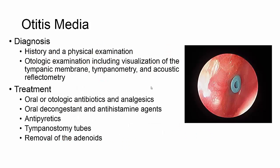The diagnosis. Guys, this picture is found on page 441, and it's going to be more for treatment, but a diagnosis is going to be a physical examination, history, otologic examination. They'll visualize and look at the tympanic membrane with an otoscope. They also may use an acoustic reflectometry type of test to see how hearing is going.